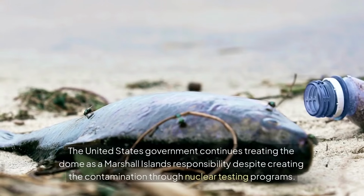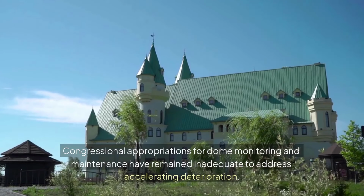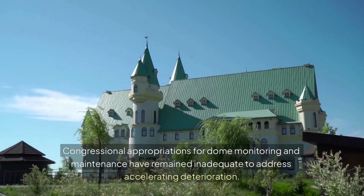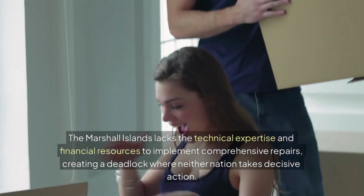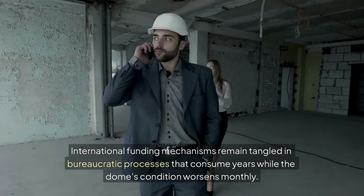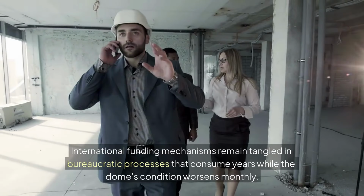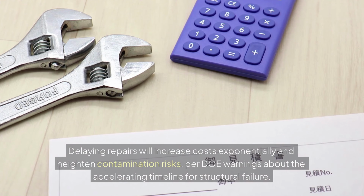testing programs. Congressional appropriations for dome monitoring and maintenance have remained inadequate to address accelerating deterioration. The Marshall Islands lacks the technical expertise and financial resources to implement comprehensive repairs, creating a deadlock where neither nation takes decisive action. International funding mechanisms remain tangled in bureaucratic processes that consume years while the dome's condition worsens monthly. Delaying repairs will increase costs exponentially and heighten contamination risks, per DOE warnings about the accelerating timeline for structural failure.